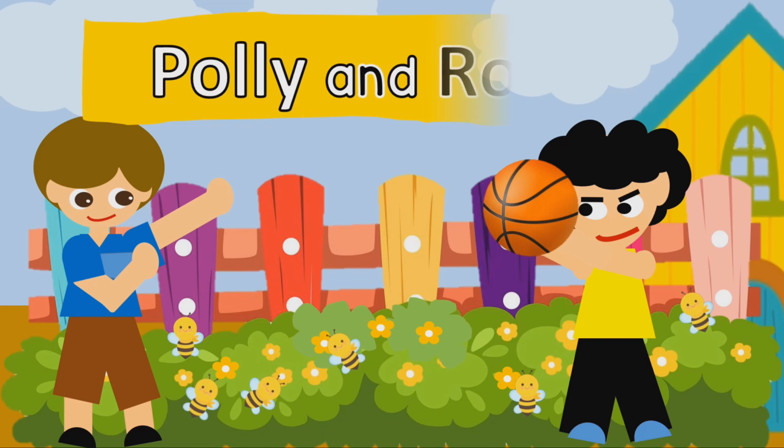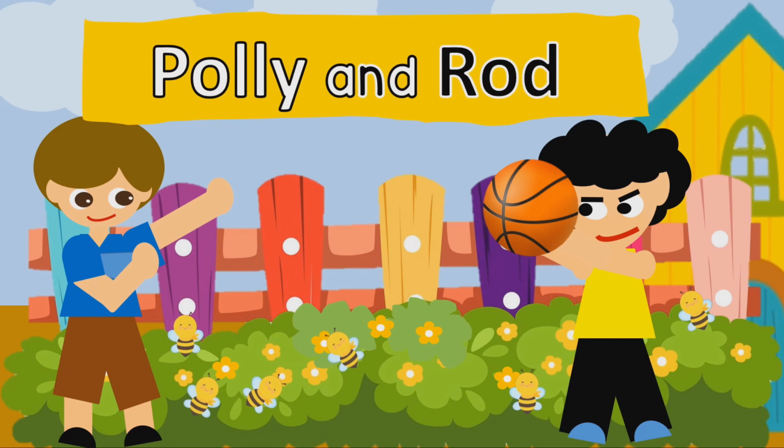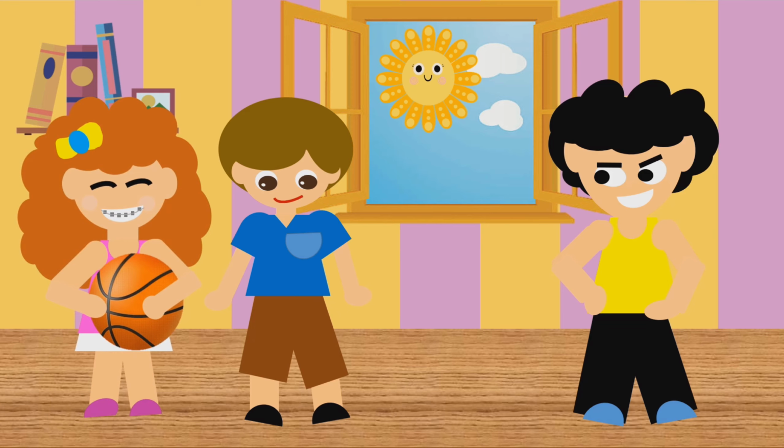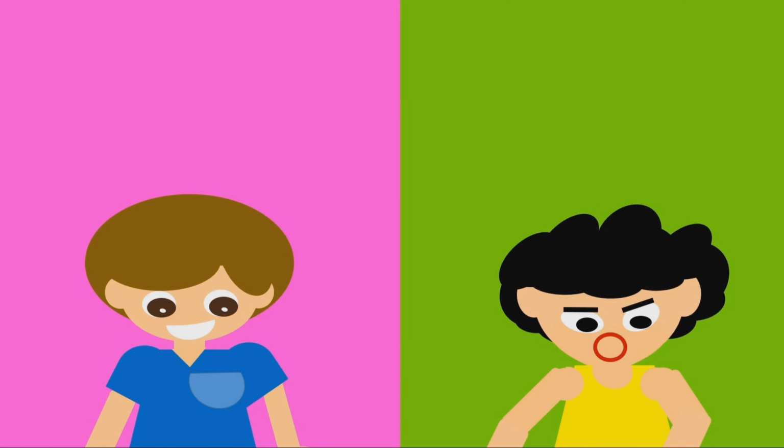Polly and Rod. Polly and Rod are brothers. One day, their cousin Luna visits their house with a new toy. It was an orange ball. Polly and Rod are very excited and want to borrow it. But what should they say to Luna?